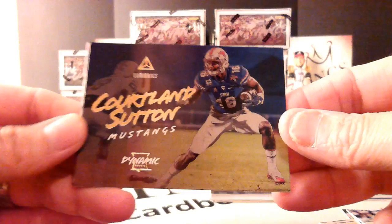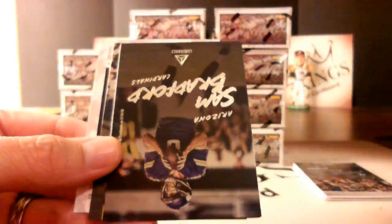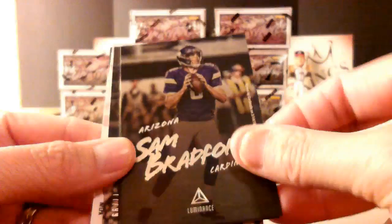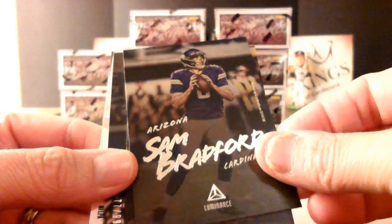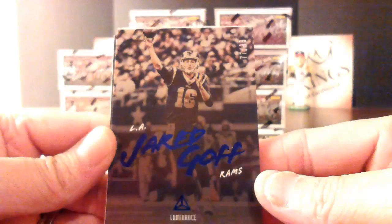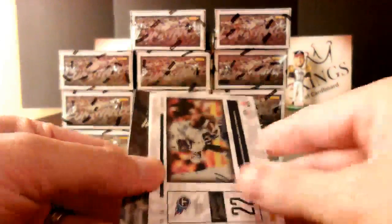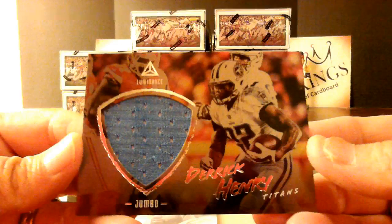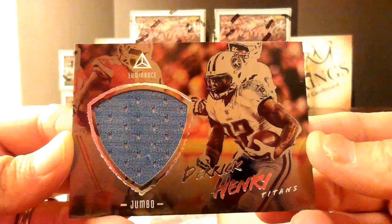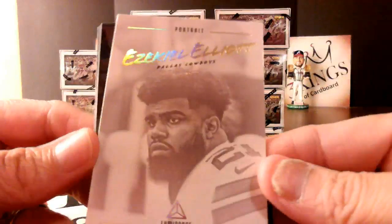Courtland Sutton. Bradford, Scott, Sticky, Chris Thompson. Jared Goff blue, 77 of 99 to the LA Rams. And a relic. Derrick Henry jumbo relic, Tennessee Titans. Zeke Elliott portrait.